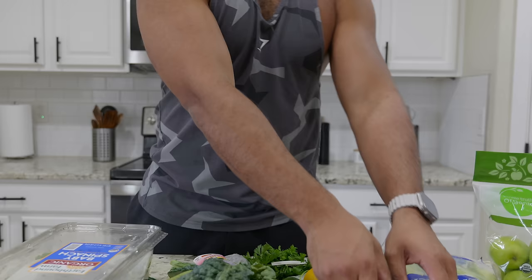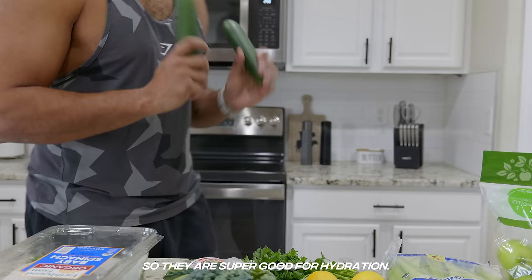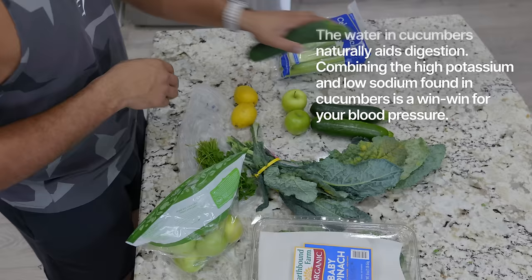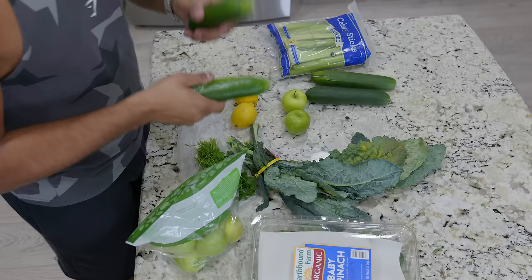All right, so starting off with cucumbers. Now, number one, they are 96% water, so they are super good for hydration. So next up, we've got zucchini, which is high in antioxidants to support immune health. Now, in zucchinis, you'll find tons of vitamin A and vitamin C.